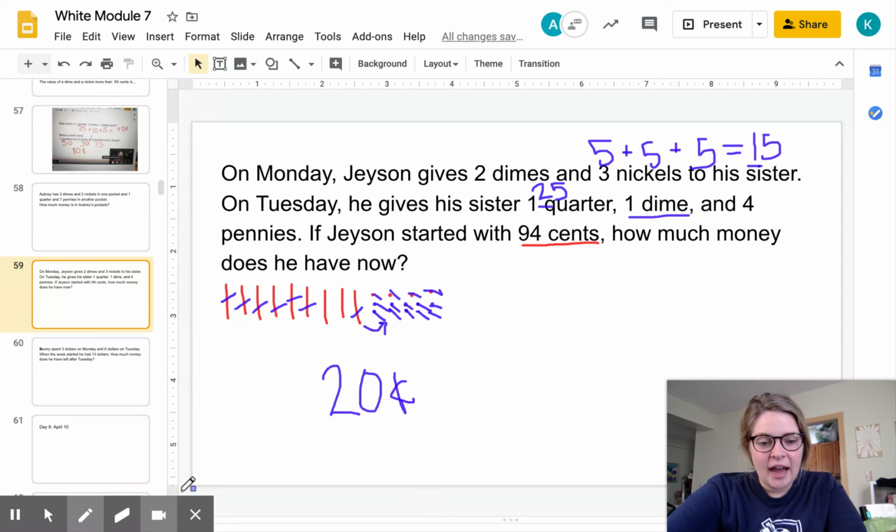Do you see how modeling can help us solve? There were lots of parts of this problem that could have been really tricky. But by breaking it down and modeling, I'm able to subtract with what works best for my brain. Make sure that when you're thinking about money, you are including strategies that we've learned in the past to help you add and subtract.